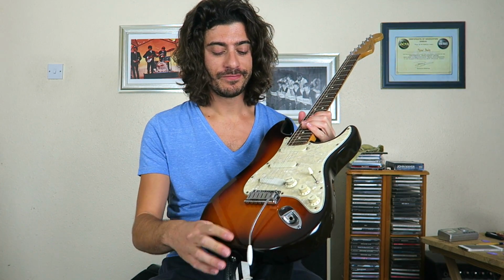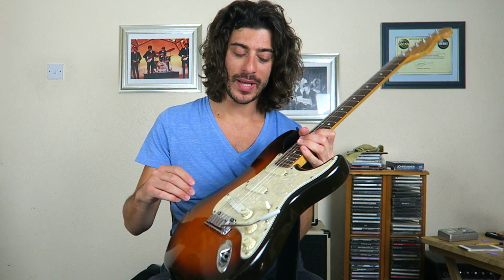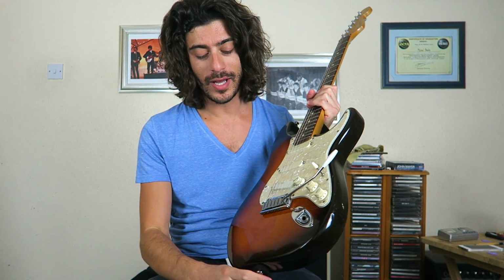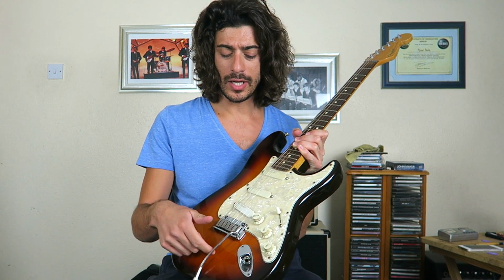This guitar, my old faithful, I think it's about time. Well, first of all, I haven't played it for a while. I'm trying to think when I last played it. 2 months ago, 3 months, which might not seem that long, but for me, it's very long.